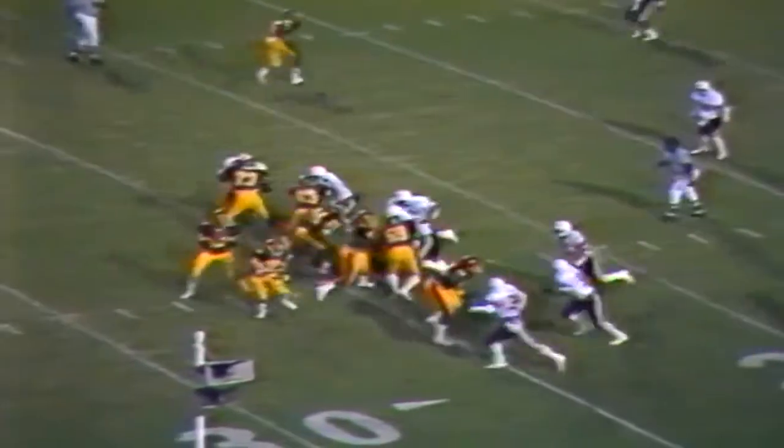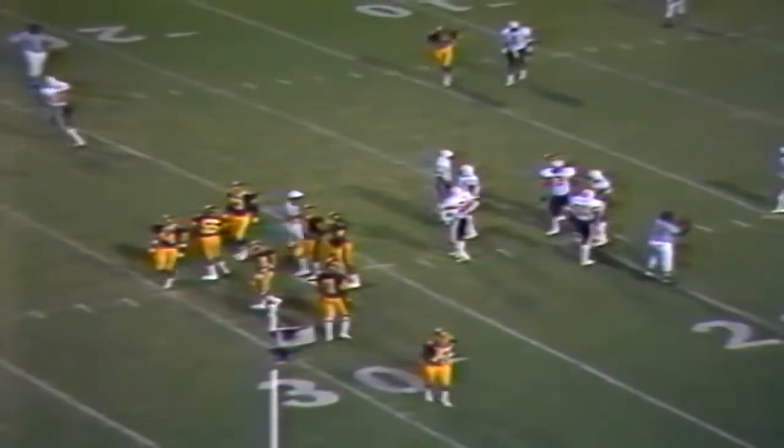Second down and 10. Back to pass. Landry again. Blitz on. Picked up. Thrown deep. Out of the end zone. Incomplete. Trying to hit Thomas, the wing, down the near side. Odegaard with man-to-man coverage. And Don did a very good job for the Beavers, the corner on the near side.